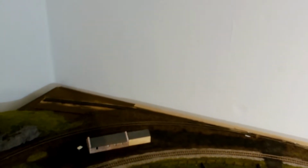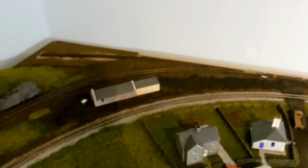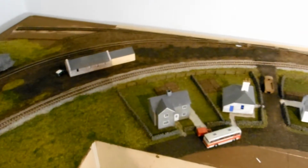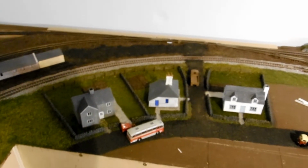Then on the left there's the head shunt, and in the background the engine shed track. Between the main line and the head shunt there is a workers' cottage or an office with a workshop attached, and here I started the village scene of LagMelm.